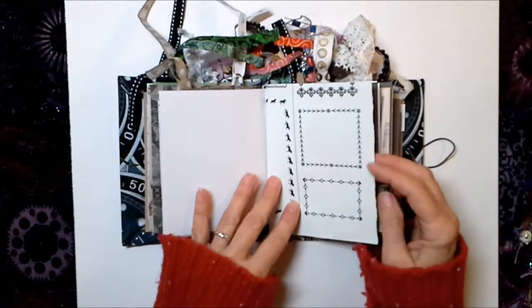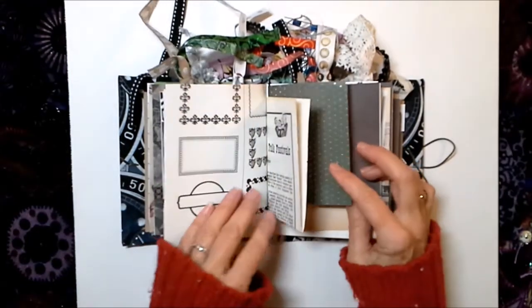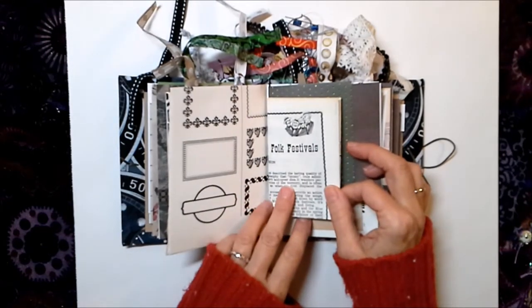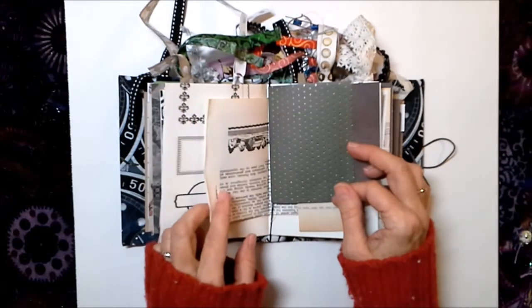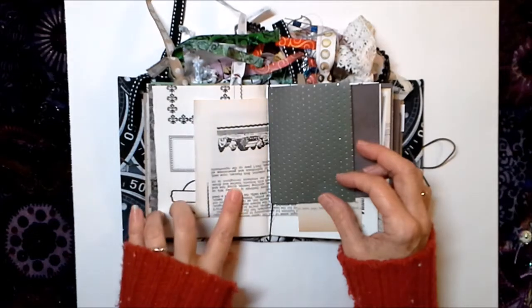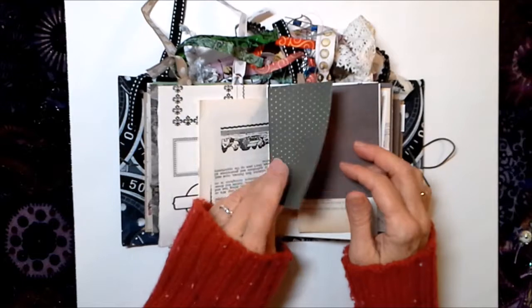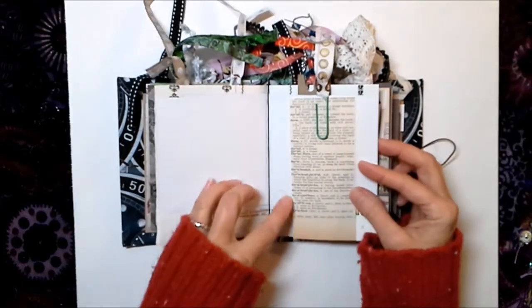It has some book plates that I thought were very, very interesting. This is an article about folk festivals, and it's from a magazine that was printed like in the Smoky Mountains. And when you pull this out, you can see that it's like hand printed because it's crooked on the page, which to me was really intriguing. I love things like that.